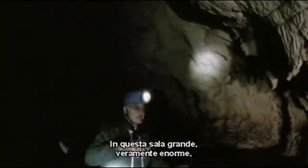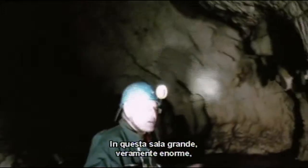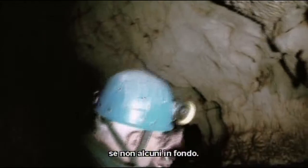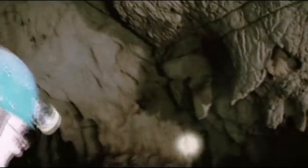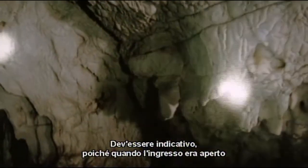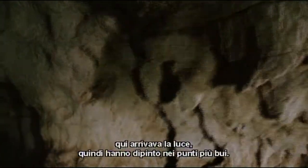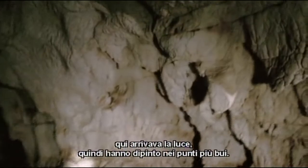You see, in this big chamber, which is really huge, it's the biggest in the cave, there are no paintings, except right at the end. So this is probably relevant because when the entrance was still open, there must have been some light here. So they put the paintings really in the complete dark.